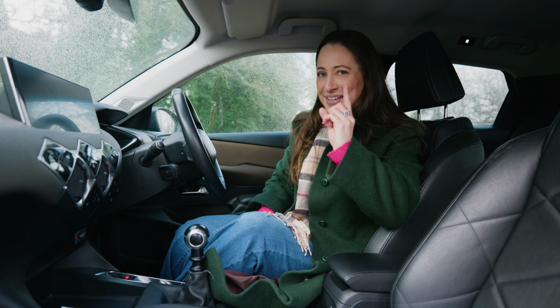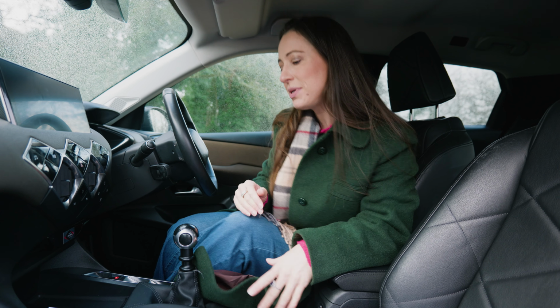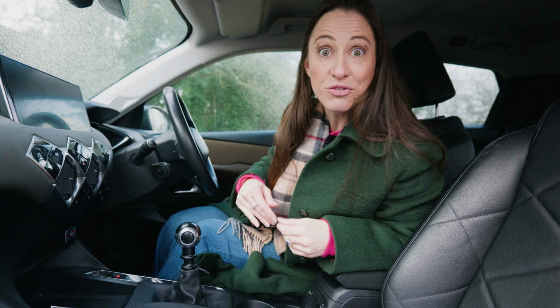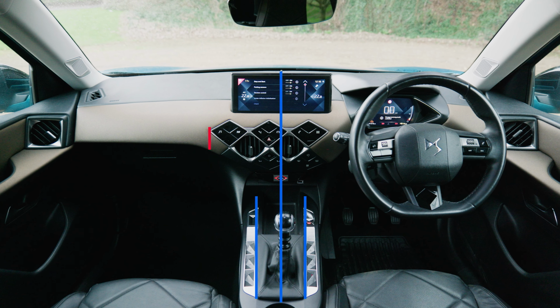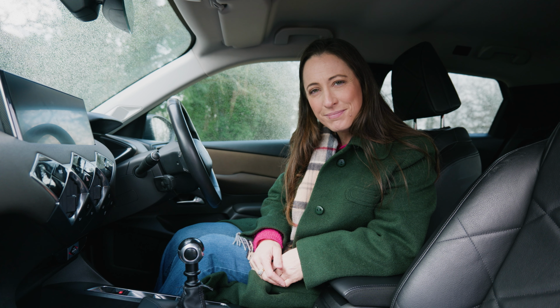And now this might really bother you. It bothers the cameraman. It doesn't bother me so much, even though I want every picture in my house to be equidistant. Anyway, I'm going off on a tangent. Look at this. We've got the gear stick, go for a straight line all the way up here, the switch gear, and this screen is off-center. Is that a bit weird?